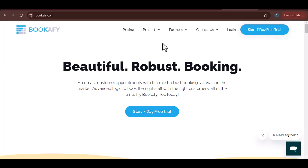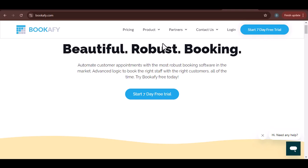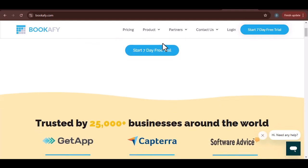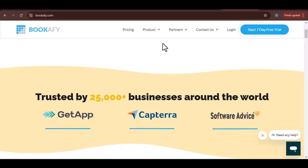Ever wondered if your online scheduling platform is keeping your clients' sensitive health information safe? In today's digital age, data privacy is more important than ever. If you're a healthcare provider using Bookafy for appointments, you're probably wondering, is Bookafy HIPAA compliant?